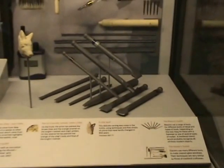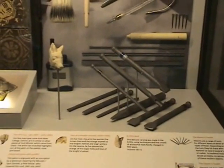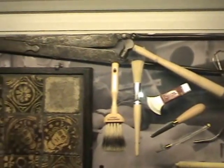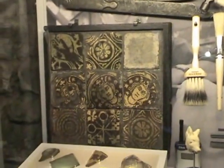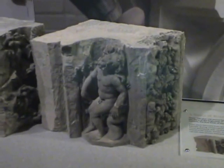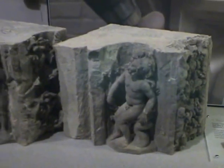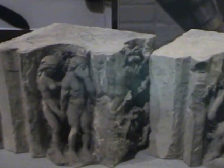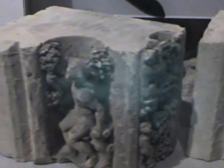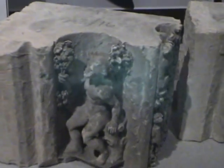These are some of the tools that would have been used in the early days of modern times. Some tiles. And here's some miniature carvings. Oh, there's Adam and Eve. Could be quite Roman. There's some other examples of the early stonemasonry.